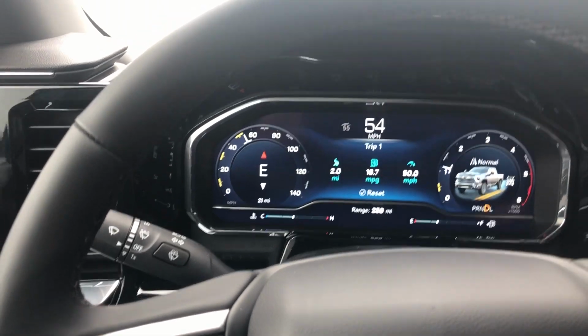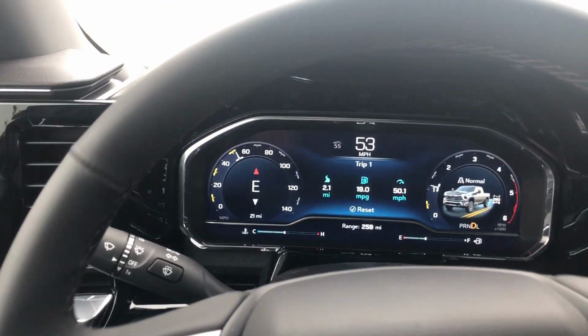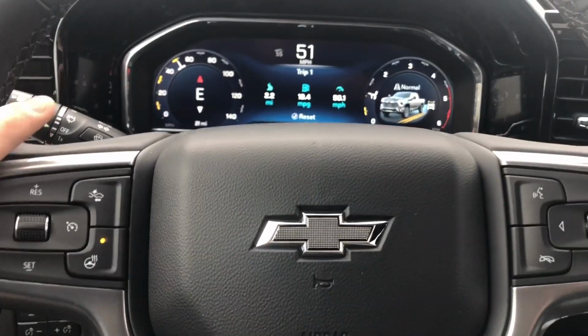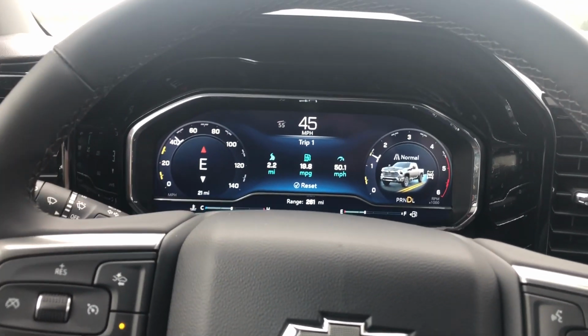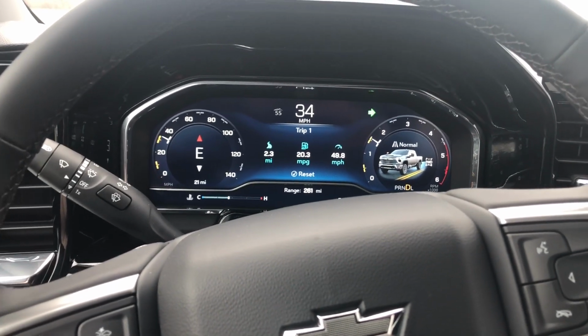Exhaust brake. So exhaust brake's on. How do we put it in tow haul? It's not in the stick anymore. I don't know. Let's see how it does. You can feel it working. If it was in tow haul, I'm sure it's going to do a better job. I mean, it's definitely working.